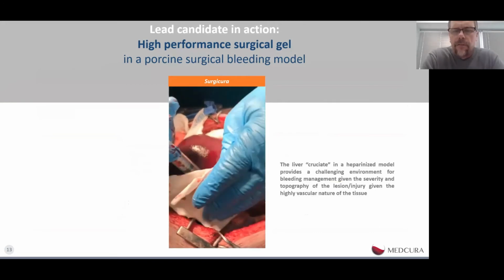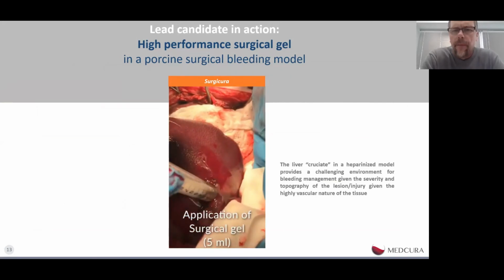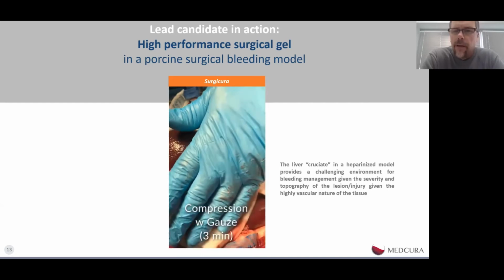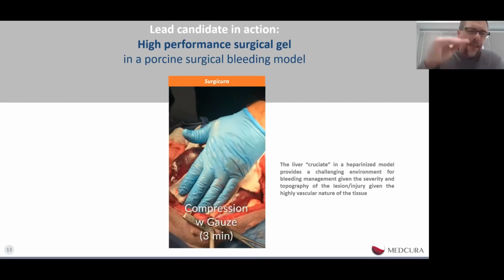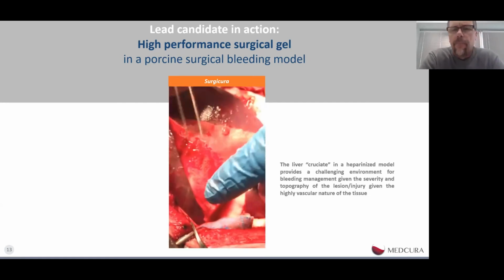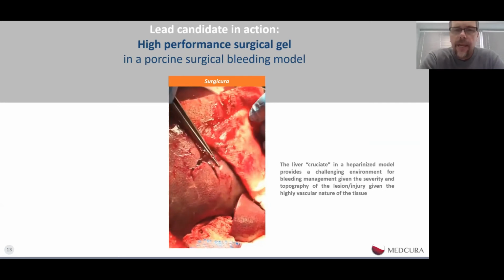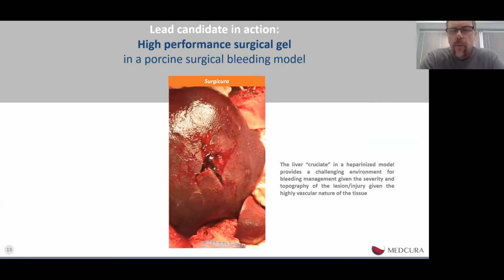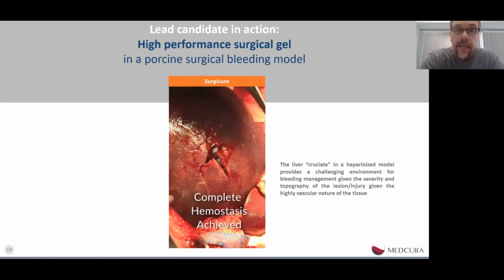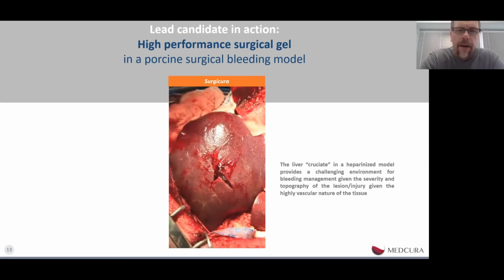After just suctioning out a little bit of the first blood, we put about 5 mils of our material in here. Notice that we're only going to compress for 3 minutes. That's on the low end of the scale that the FDA uses to determine whether a product can be marketed. And here you see in just 3 minutes, we've achieved complete hemostasis. Indeed, even in this very, very challenging bleeding environment.